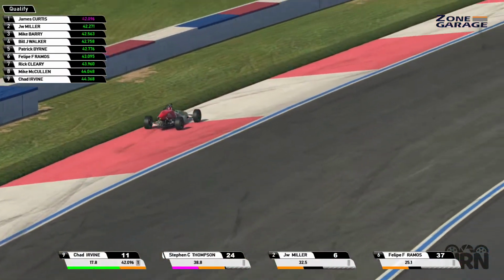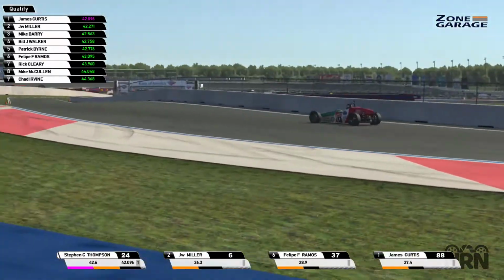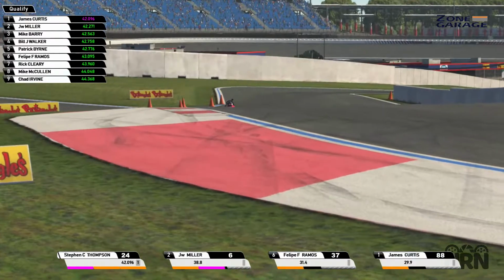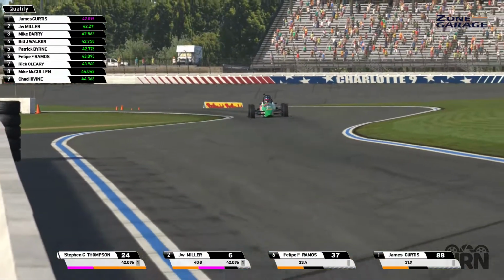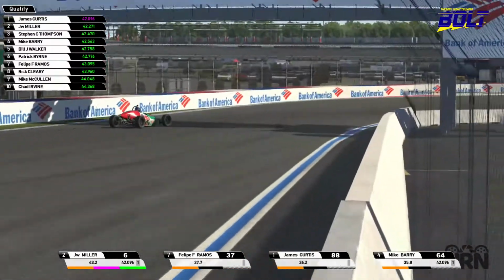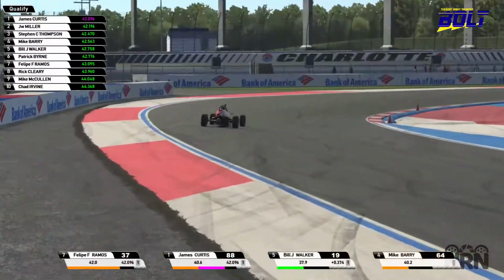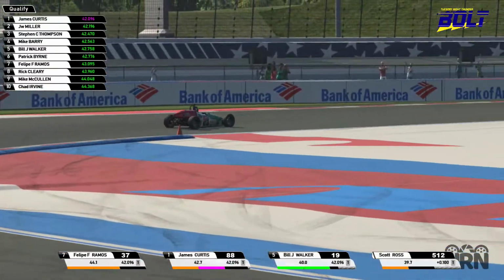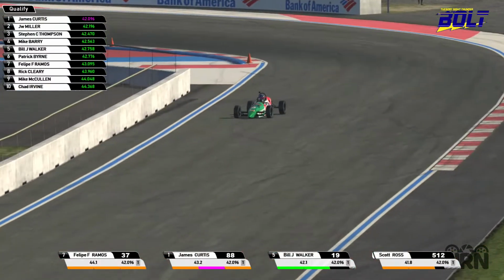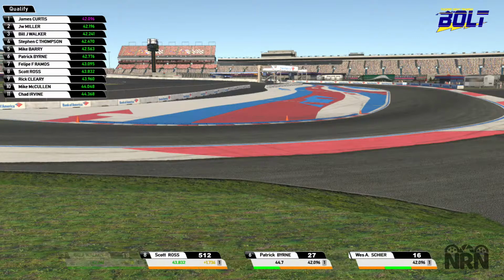J.W. Miller, Mike Barry, Bill Walker, Patrick Byrne, the Bizzle will be your top 5. Felipe Ramos, Rick Cleary, Mike McCullen, and Chad Irvine, the 9 cars that have taken time. Stephen C. Thompson going to jump up to 3rd quick on the speed charts. J.W. Miller running one of those Castrol GTX paint schemes, very similar to the All-American Racers entries that Dan Gurney's team were so popular with over the years.